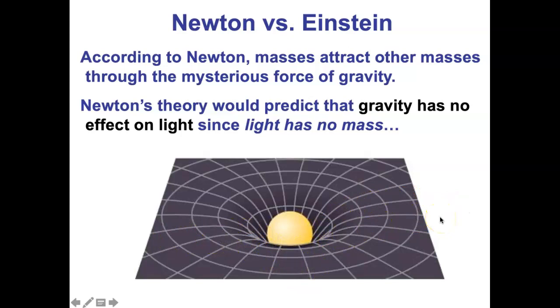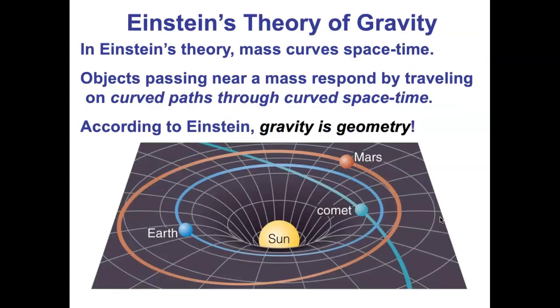Why do straight lines become curved? Straight lines become curved because the space they're moving through is curved. And so Einstein says this is a completely different idea about orbits, right? Because if the Earth, why does the Earth orbit the sun?